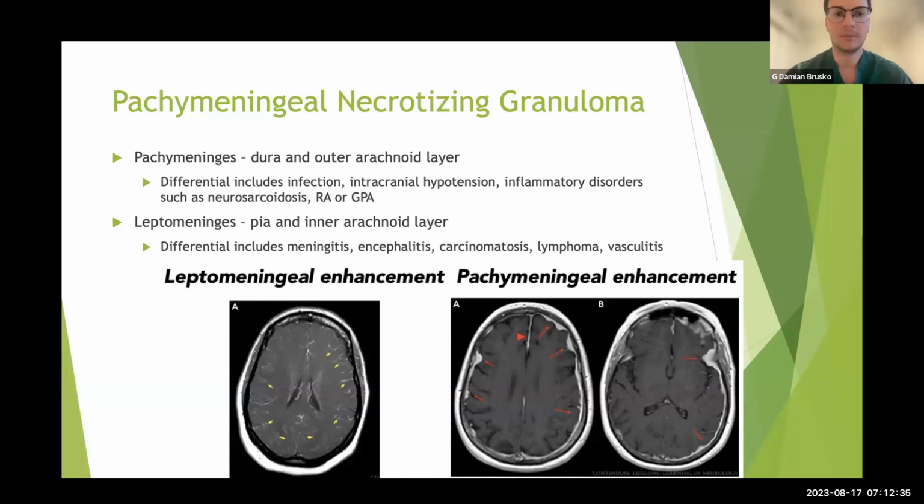Obviously there are three: dura, arachnoid, and pia, but there's actually an outer arachnoid layer, which is combined in discussion with the dura, and that is the pachymeninges. And then if you're talking about the leptomeninges, that's the pia and inner arachnoid layer. And so the differentials differ for each of those. For pachymeninges, things like infection, intracranial hypotension, or certain inflammatory disorders can be seen, in neurosarcoid, rheumatoid, GPA, as I mentioned earlier. And if we're talking about leptomeningeal enhancement, often that tends to be meningitis, encephalitis, leptomeningeal carcinomatosis. It can also be lymphoma or vasculitis, and there are a number of other differentials as well. But that's an important difference to remember, not something that I quite understood, especially this early on.